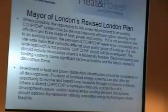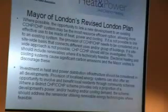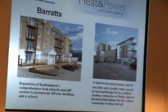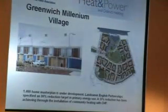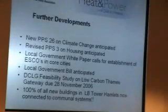And what we need to do is find a way of mixing existing buildings and retrofitting those alongside the new developments that happen. And here are some examples of schemes that will be done elsewhere. Future developments, there's all sorts of stuff through the Energy White Paper that some of you will have seen. This is all happening at the moment.